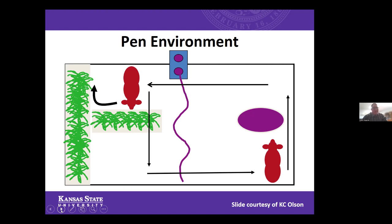If it's a fairly large pen, placing an additional water tank or even an additional feed bunk in that pen environment for those calves to run into as they walk the pen, as we would expect them to do, can be a way to get those calves up on feed, especially if we know there are going to be some additional stressors imposed. Now, obviously, modifying this environment may not be possible in every scenario, but it is something that can be done to help those calves adjust to that new environment and those new feedstuffs as well.